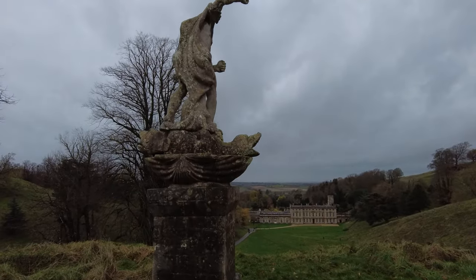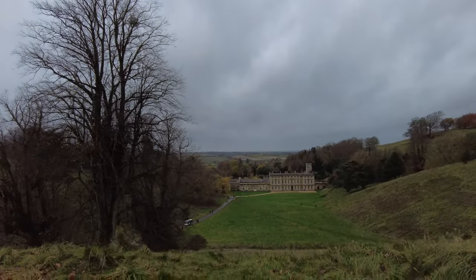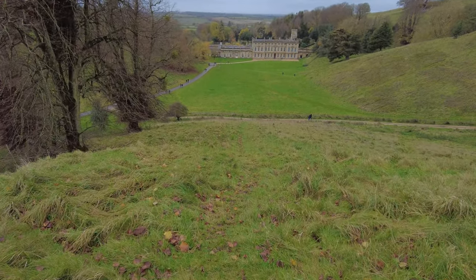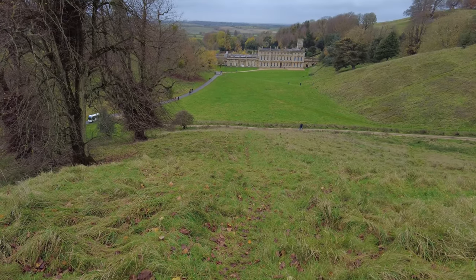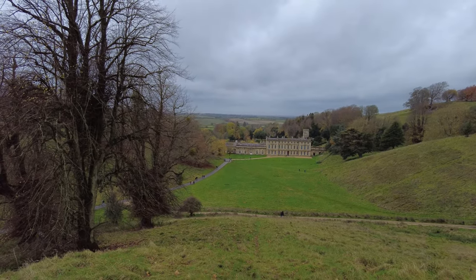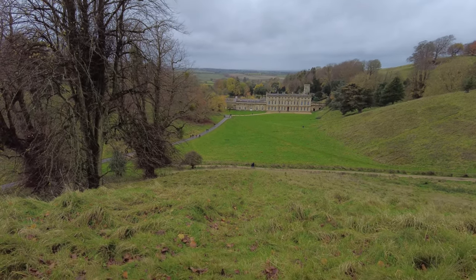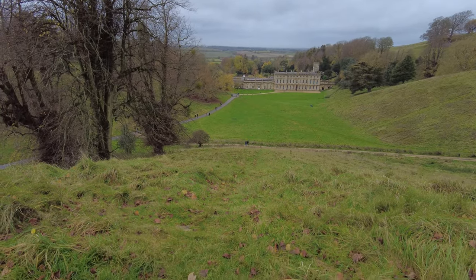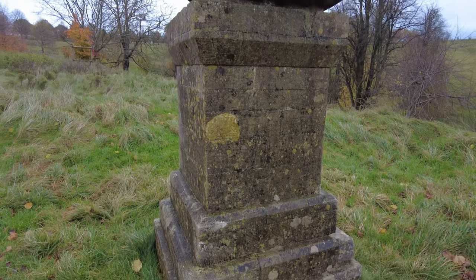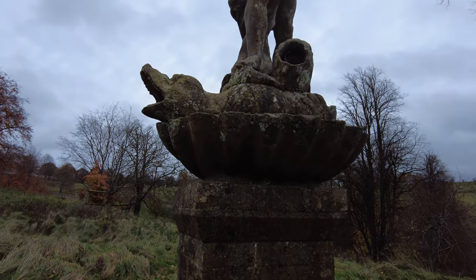So as I was saying, this statue would have been at the top of the hill. And then you see the house down there. And then there would have been a cascade of water gushing all the way down the hill into pools and a canal leading down to by the greenhouse. You can imagine how good that would have looked. And if you want to see that in action, I'd recommend going to Chatsworth, because they've still got a similar cascade there, and it's pretty amazing. Here's the statue again. And I bet you this used to have water spurting out of it.